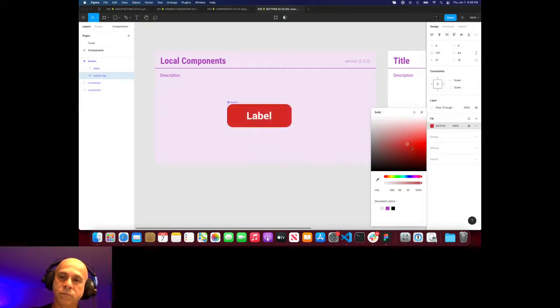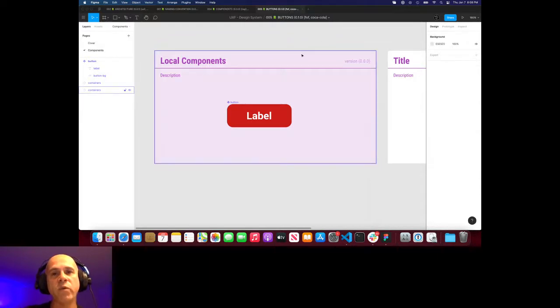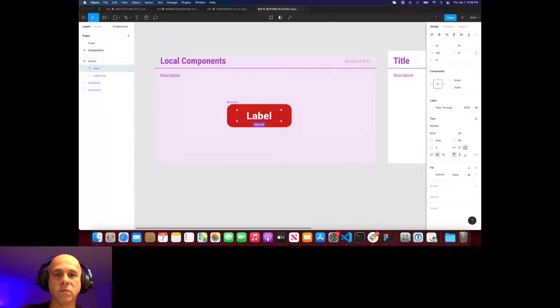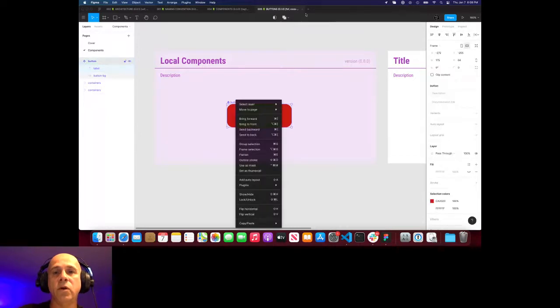All right. That's the Coke red. All right. So once I'm ready to publish this component, I want everyone to use this Coca-Cola button. Enjoy. So I will publish this by simply going over here and clicking publish styles and components.